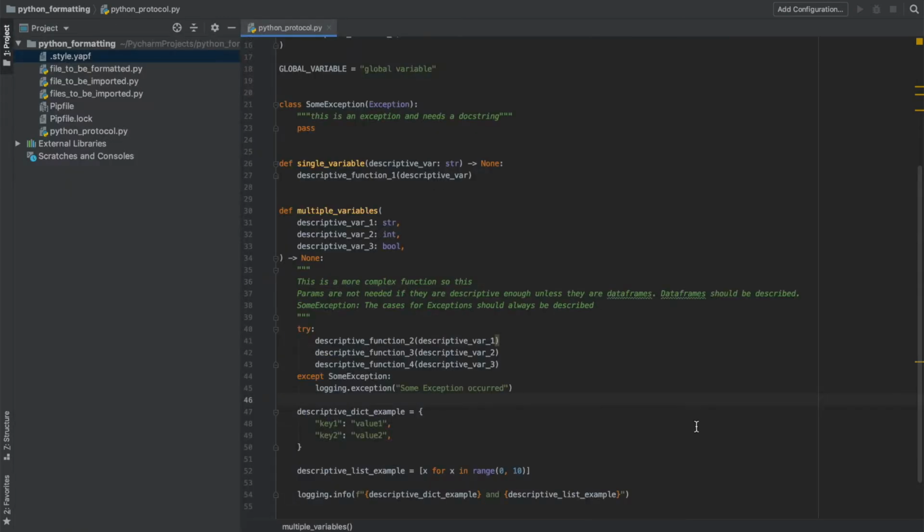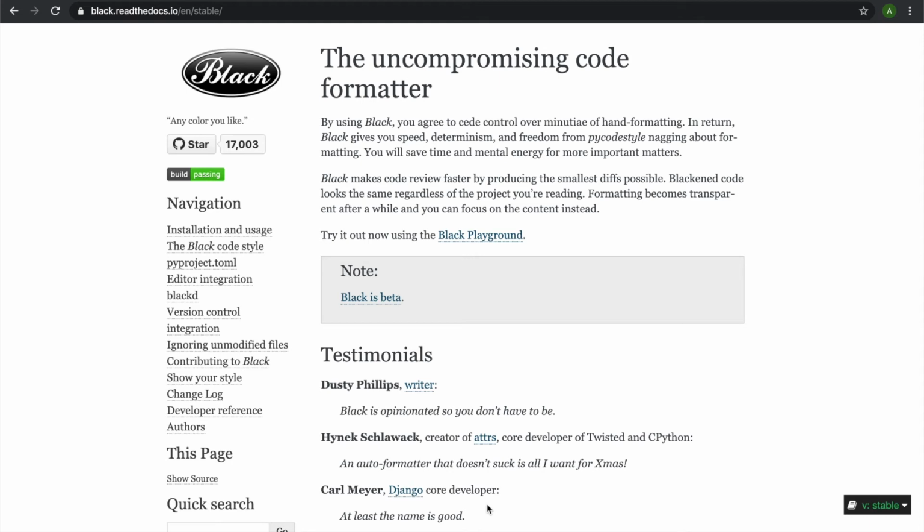As software engineers, once we've solved a recurring problem, we try to automate it, and I believe Python protocol should be no different. I've actually come across a couple of libraries that you can use to help format your code. Firstly, there is Black. It's simple to use, but has very little configuration. They like to say, they're opinionated, so you don't have to be.